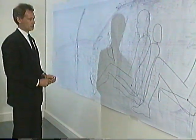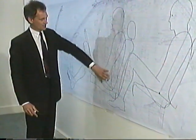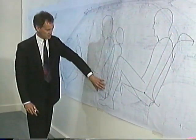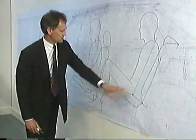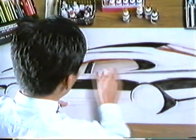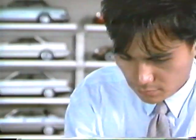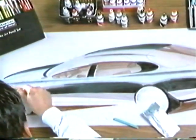The next step is to put the seats in the car. And as you can see from this layout, we've installed the seats, passenger seat, rear passenger seat, and we've confirmed that we have sufficient knee room, which is one of our design factors. Using the package study statistics, the designers begin to produce the styling sketches.